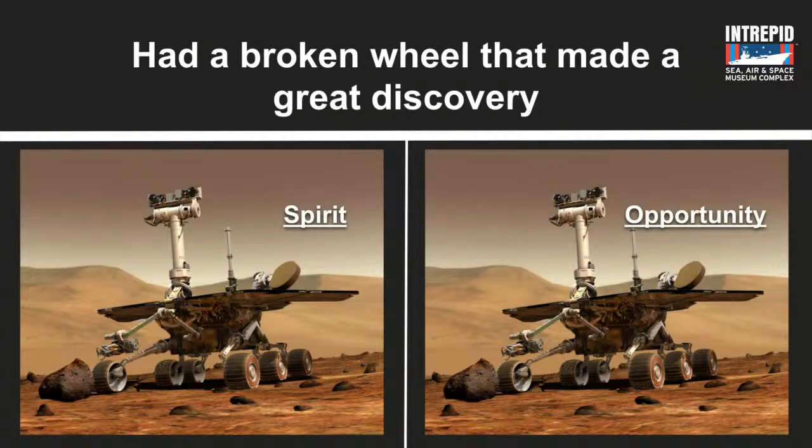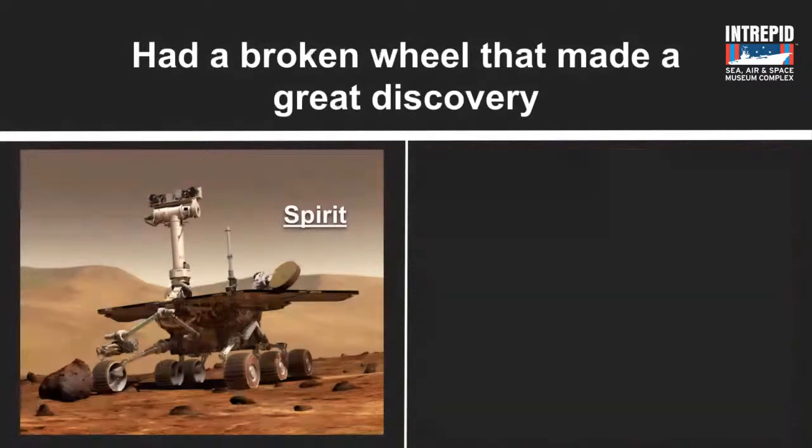Once again, something that was unexpected that happened to Spirit ended up being something really good for NASA. So looking at the chat, I'm noticing there's some 1s. I see a lot of 1s. I see some emphatic 2s, which is awesome. All right, so let's see. And the answer is Spirit. Spirit had a broken wheel, and that's actually why it didn't travel that far.